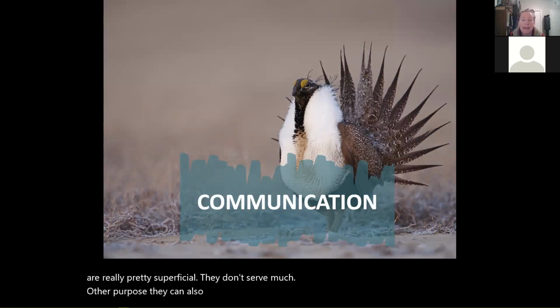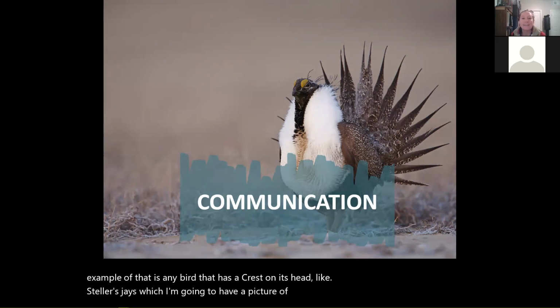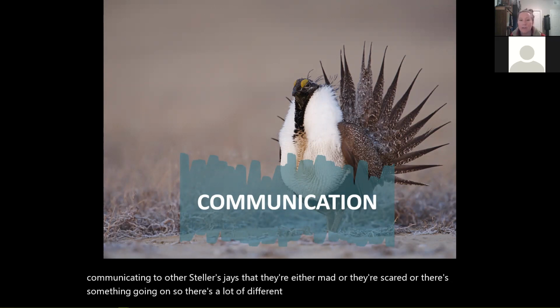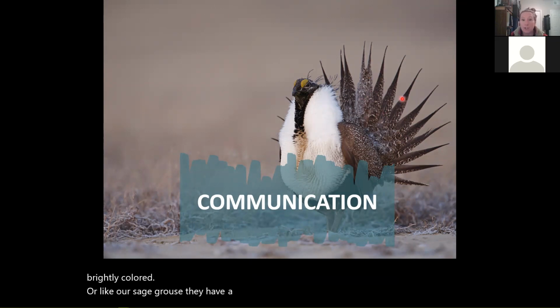They can also be used to communicate anger or aggression as well. A good example of that is any bird that has a crest on its head, like our Steller's jays, which I'm going to have a picture of in just a minute. Steller's jays have those big crests on their heads. They will move those feathers up and down, and that is communicating to other Steller's jays that they're either mad or they're scared or there's something going on. So there's a lot of different ways that they can use their feathers to communicate. Feathers used for communication are these superficial feathers. So they're usually brightly colored, or like our sage grouse, they have a very interesting shape that's very striking. They're usually pretty flashy. And we are going to go into more of these flashy, superficial feathers and how feathers get their color in just a minute.